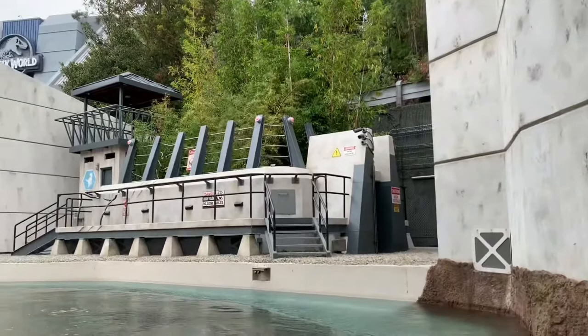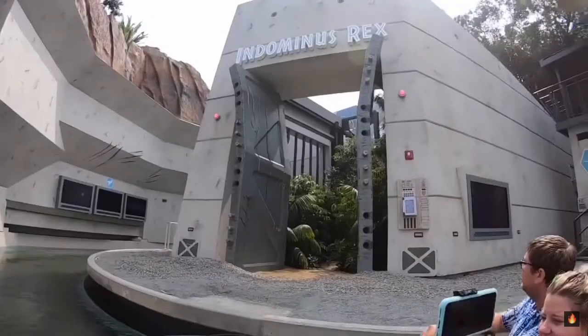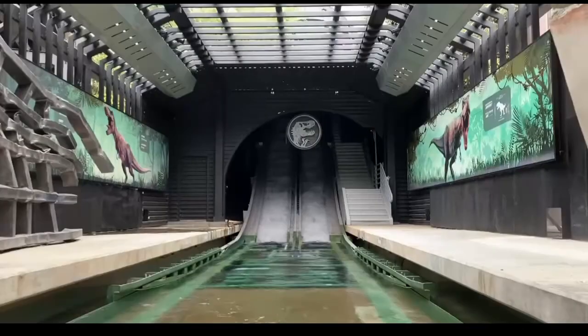But anyways, you go and you see a bunch of these mangled Pteranodons, and you get to see the Indominus Rex enclosure with the doors all ripped up. There are scratch marks everywhere. The doors are all dented up. Then you continue on to the Tyrannosaurus Rex Kingdom, which was an actual exhibit in Jurassic World. I do kind of wish we got a little bit of redwoods, but we get a nice couple of profile pictures of the T-Rex. It would have been cool had there been a little simulation with a goat, and then a T-Rex came out of nowhere and ate the goat.